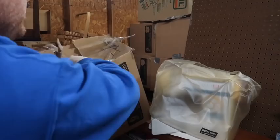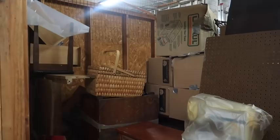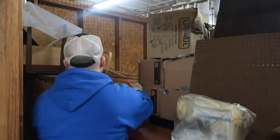So yeah, what did we find there? Oh boy, well, he has way too many hangers. He has thousands of hangers. But you always need more if you get a lot of clothes. We're going to say positive things no matter what. This little basket, this is nice. I do like baskets. That's one of my things.